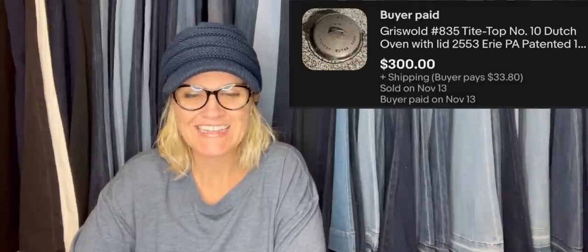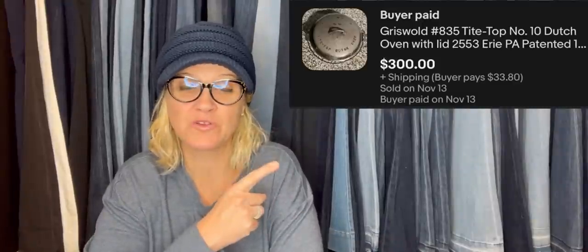All right. This one right here is a Griswold tight top number 10 Dutch oven with lid. And this is what it looks like. Sold for $300. I got it in a private pick for $40. It was new open box with a few missing and dried up stickers. Otherwise complete. Sold within 3 hours of listing for full asking price of $324.99. It is a rare 1984 Ken Dream Vet Blue Barbie Mattel.